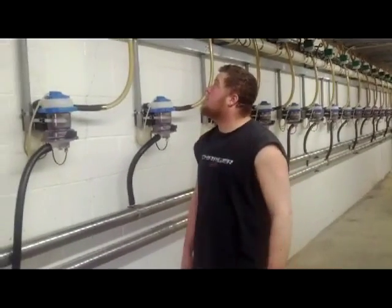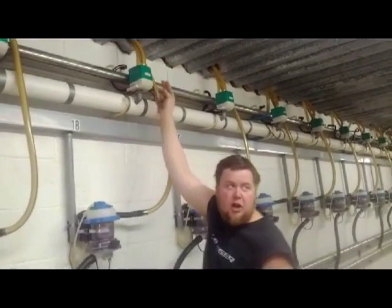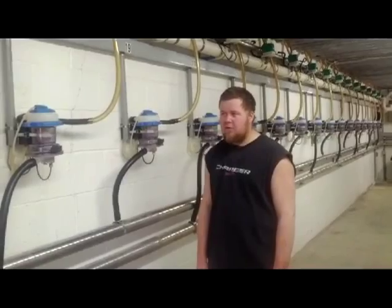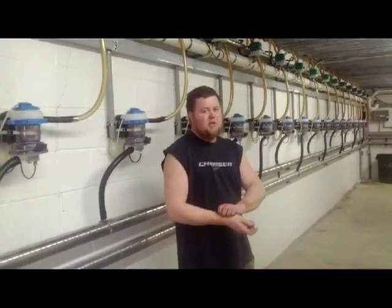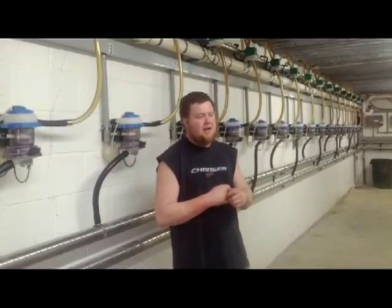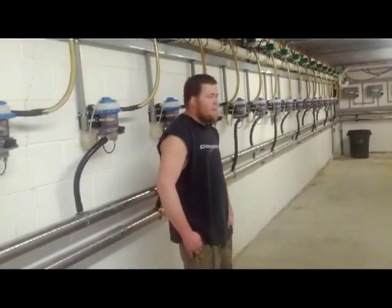But that's really all there is to that. And these hoses are the ones that come from upstairs. This hose and then this hose here is part of the wash line. It automatically rinses and washes the whole system out? Yeah, it washes everything. Then the milk goes to the tank, and then what? It just holds in there and cools until the truck comes and picks up. The truck comes here every other day. And then it goes where? Then it goes to the milk plant for Land O'Lakes. Land O'Lakes. Awesome. And then it goes into the carton, right?